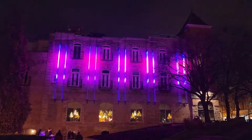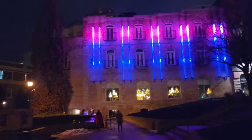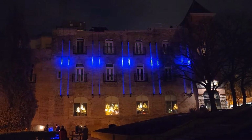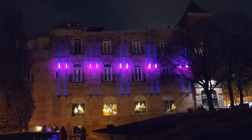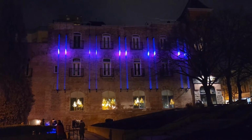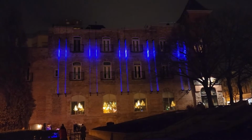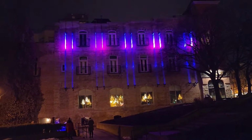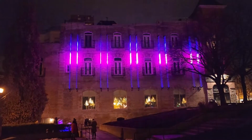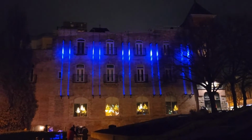So this is a light wall, and there's a podium over there where those people are, and you speak into the microphone, and it reacts to your voice. So somebody is whistling right now. Pretty cool. And when someone's not speaking into it, it just goes through a light display kind of thing. Got some karaoke people there.